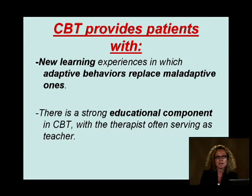The goal of CBT is to provide patients with new, accurate information and replace maladaptive or unhelpful behaviors with adaptive ones. The therapist serves as a teacher or coach and provides material that the patients can read, forms to self-examine and monitor, and basic education about the patient's particular disorder.